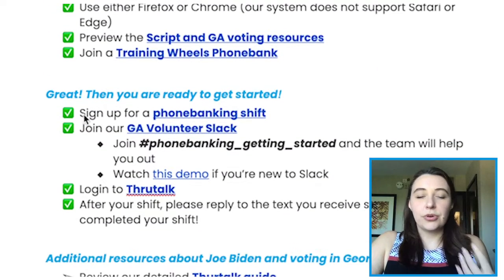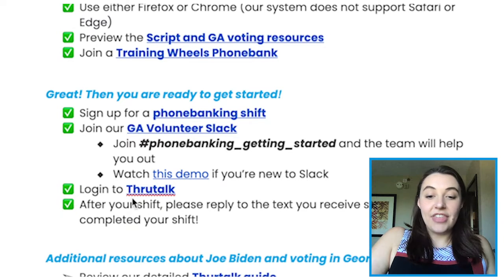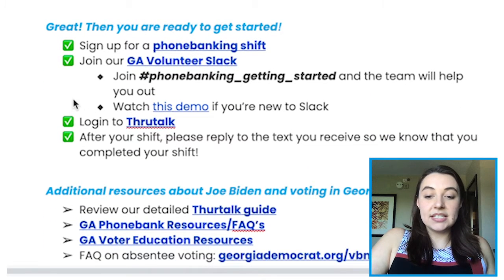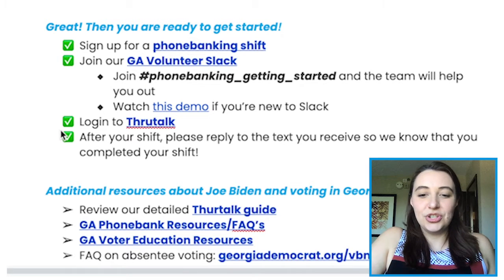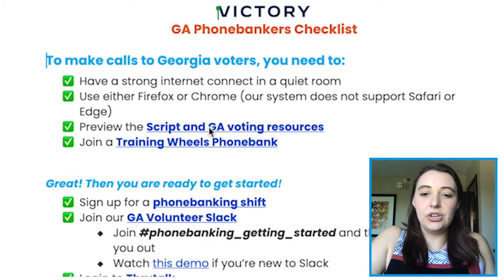Then right below, you're going to see options for signing up for a phone banking shift, for joining our volunteer Slack for extra support. And then from there, you will be able to use this link right down here to log into ThruTalk. But I'm actually going to take us back one moment just so you can get a really good idea of the script.